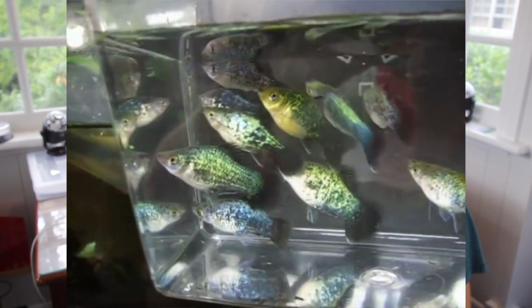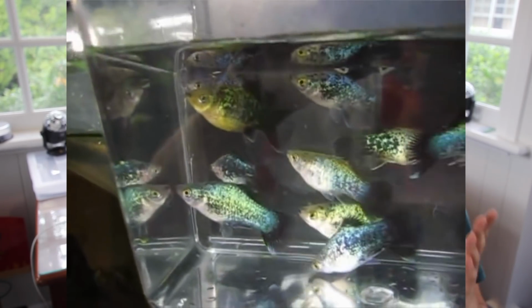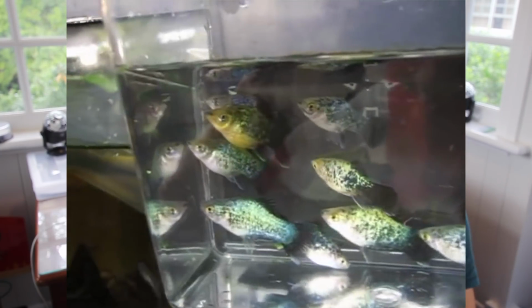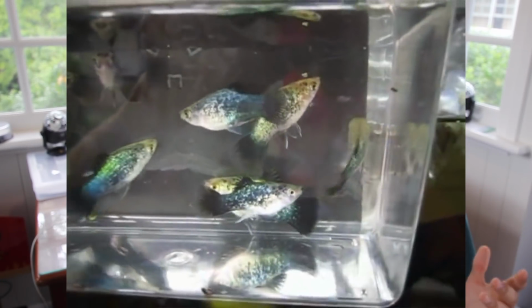These guys are very common in the aquarium hobby, so platies are an awesome fish because they stay very small, they have a very good shape, and they're super easy to take care of, and they will breed in your aquarium. So they breed about every 30 days, and they'll give birth to about 5 to 25 young on average, but they can give birth to up to about 50.